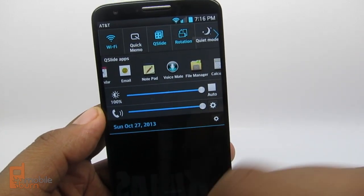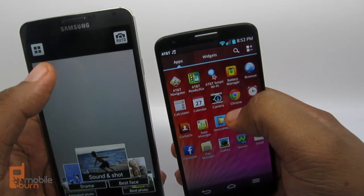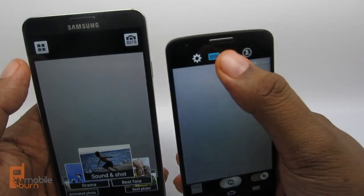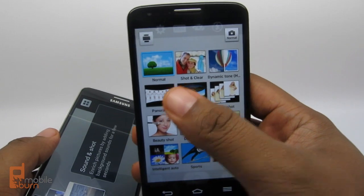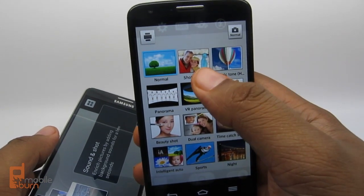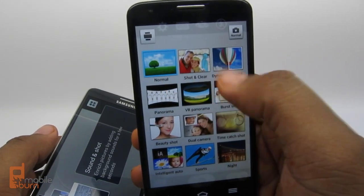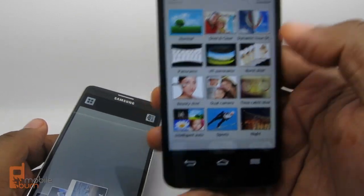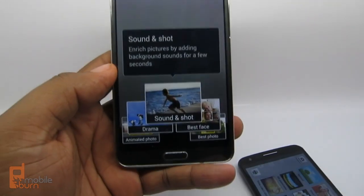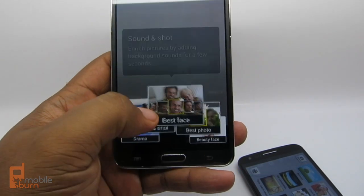Camera is another instance where you see that these two devices are remarkably similar in terms of what they offer on the software level. On the G2, you have normal, you have shot and clear. So if somebody walks behind you in your photo, you can erase them. You have HDR photos, beauty shot for improving the front-facing camera, stuff like that. On the Note 3, you have pretty much the same thing.